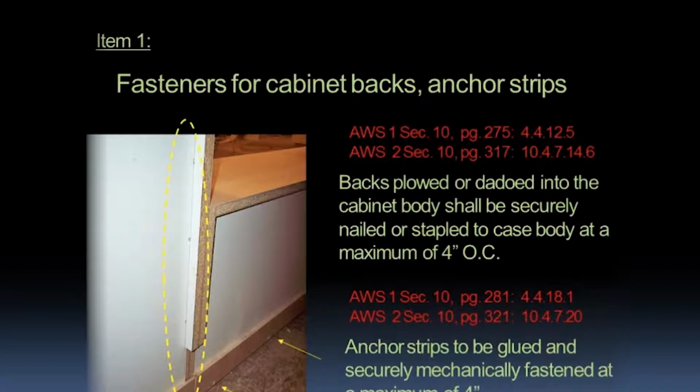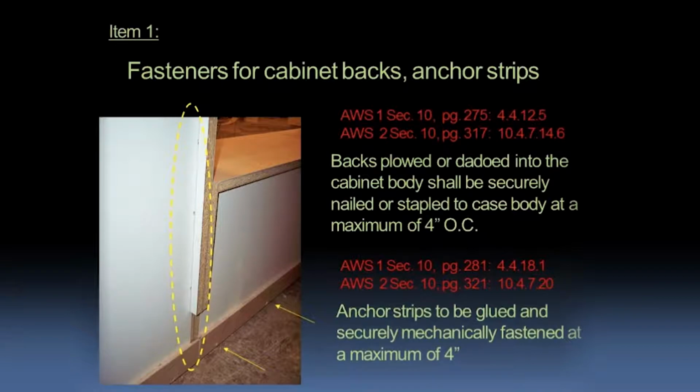This slide is showing you the backside of a couple of wall cabinets which are standing upside down on a shop floor. And the 3 staples circled by the dotted line are something like 10 inches on center, which was typical for all of the wall cabinets inspected on this project. The requirement for these housed backs is that they be stapled or nailed 4 inches on center.